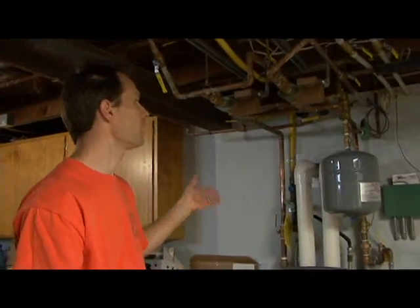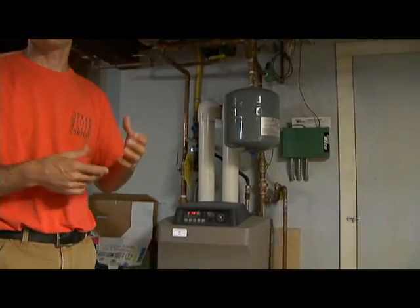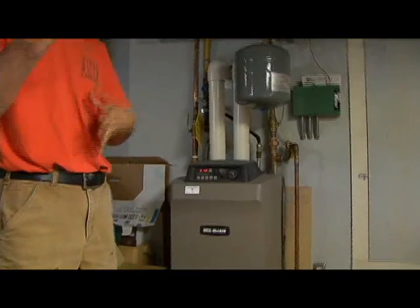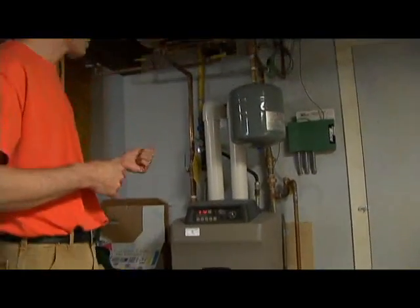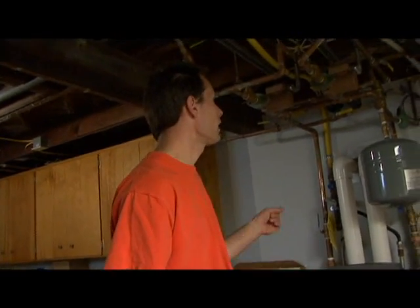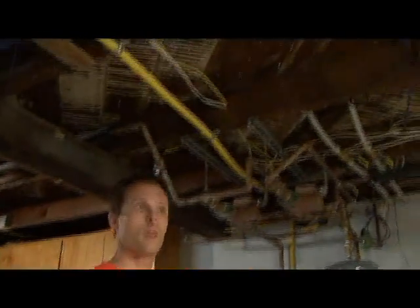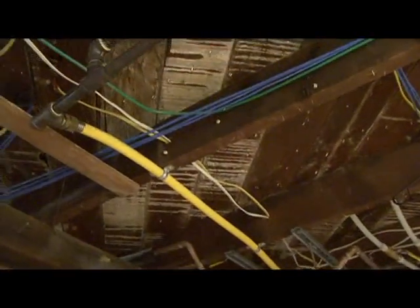This is a boiler that heats the house. So we have what's called radiant heat. Most houses will have forced air where there's a furnace that heats air and kind of blows it around the house. In our case, we heat water with this boiler. It's fired by natural gas, and the hot water goes through pipes that are in the floorboards so that the whole floor kind of warms up.